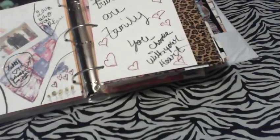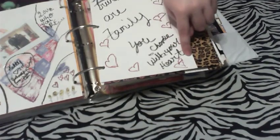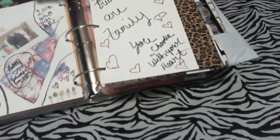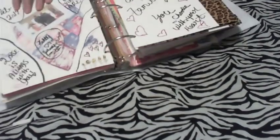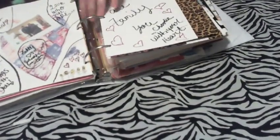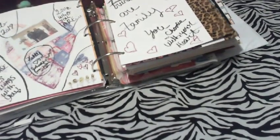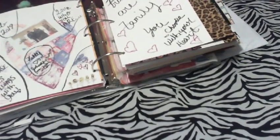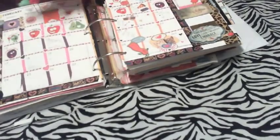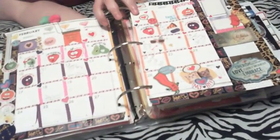I put friends are the family we choose with our heart on this side. Then I did a memorial page for my husband on this side that says love is always with you. Love who you are. Okay, and this is the calendar portion.